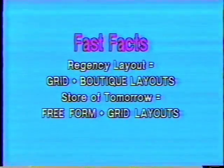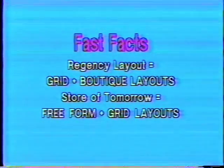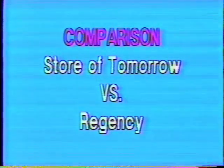The Regency layout is a combination of the grid and boutique layout. The Store of Tomorrow layout is a combination of freeform and grid layouts. Now let's actually compare the Store of Tomorrow layout with the Regency layout.